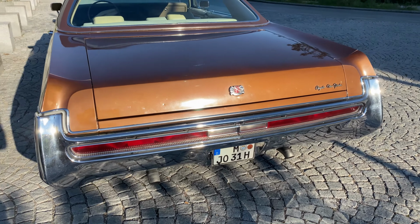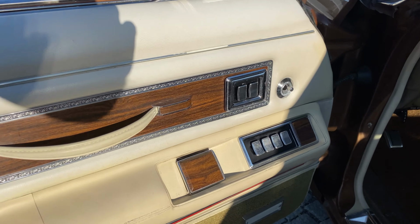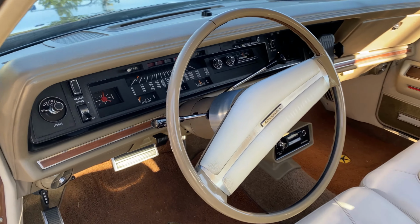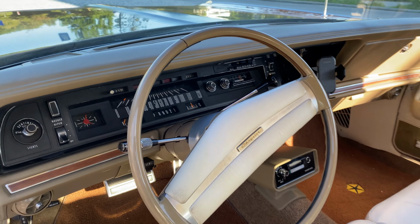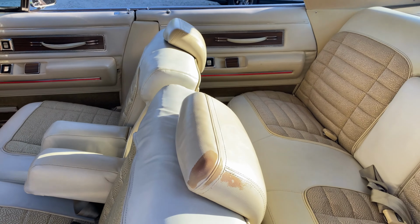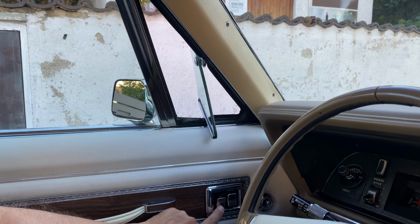And now let's have a look inside the car. It has all the options for power windows, even power vent windows. We'll have a look at these later on. I think the condition is really great. There's one little crack in the steering wheel, and Johannes has redone the front seats. It's really, the car is wonderful.